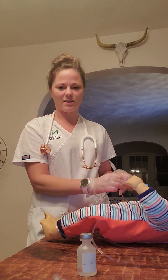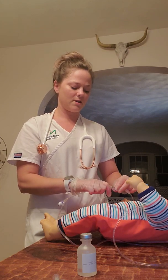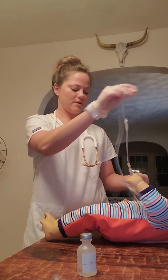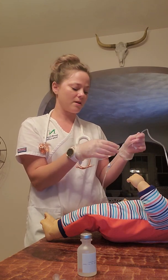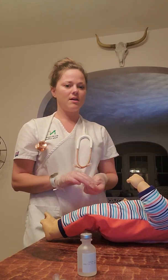I would take a normal saline, just flush it just to make sure her IV is still good. I would hook up her IV. The IV's hooked up. And then I would just make sure I hit start on my IV pump and let this run with the normal saline.